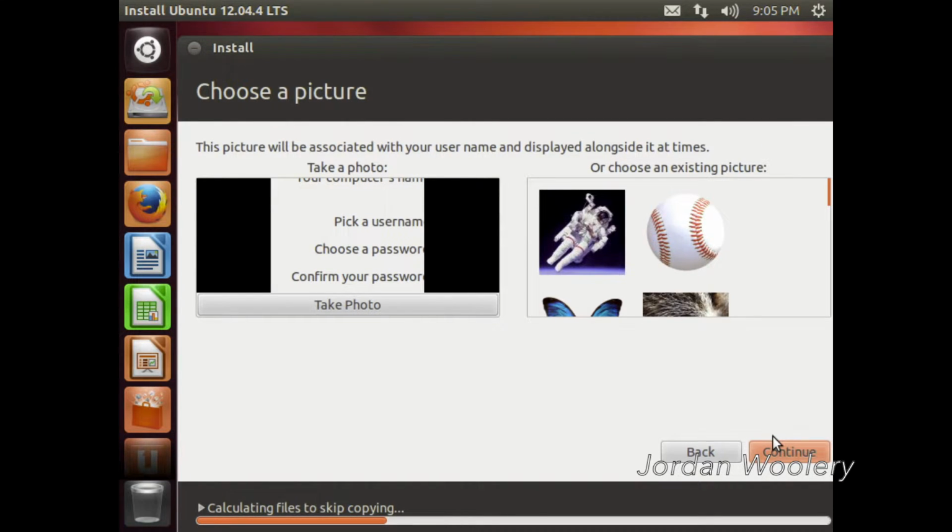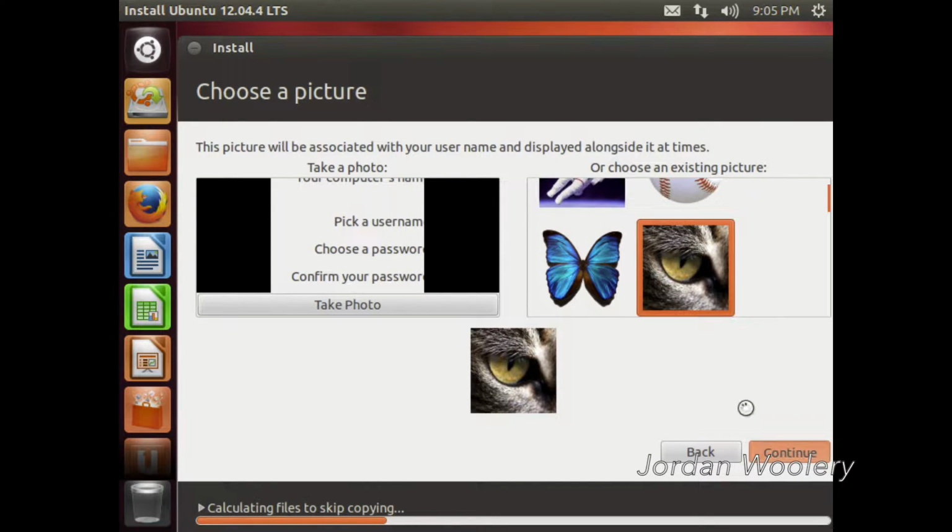Oh god, not the camera again. Oh, this is gonna suck. Where's the warning for my camera? No! There's no warning for my camera. Okay, since it's not using my camera, we're just going to pick a profile picture and move on.